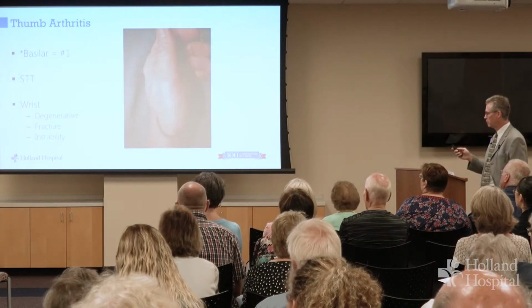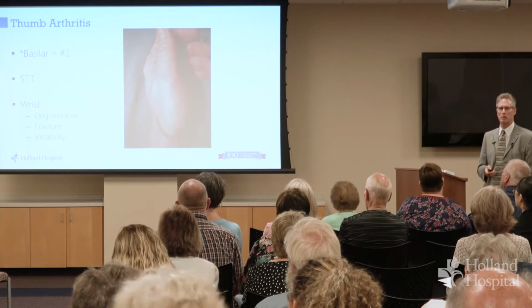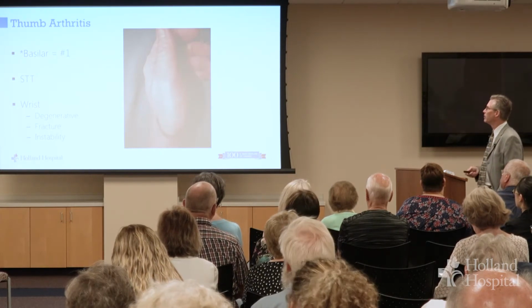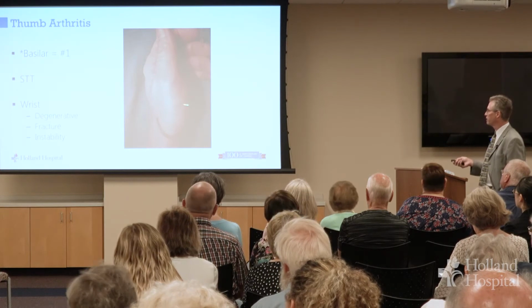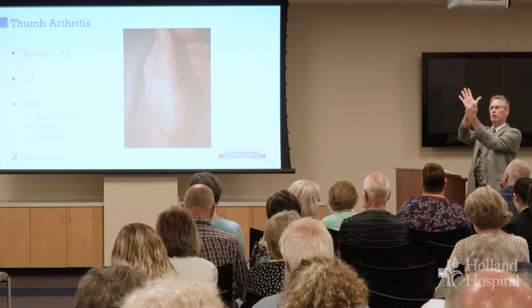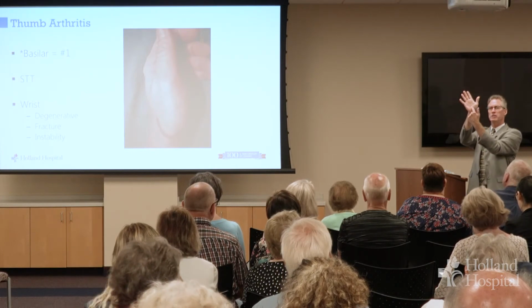Okay, so this is the big one. This might be the one that most people are here for today. This is the one that started bothering me a couple months ago. This is arthritis at the basal joint of the thumb, and it kind of encompasses this whole area, from the thumb and the palm down around the wrist and the back.